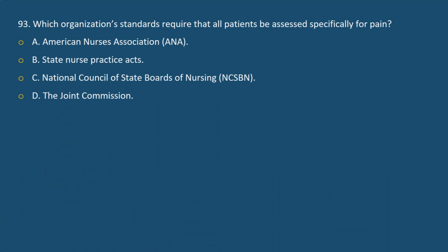Question 93. Which organization's standards require that all patients be assessed specifically for pain? A. American Nurses Association, ANA. B. State Nurse Practice Acts. C. National Council of State Boards of Nursing, NCSBN. D. The Joint Commission.